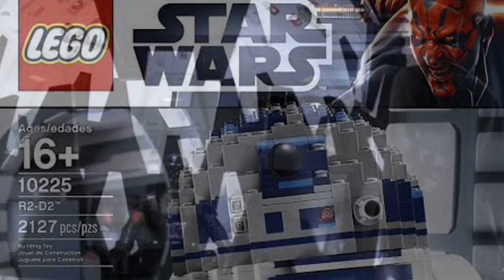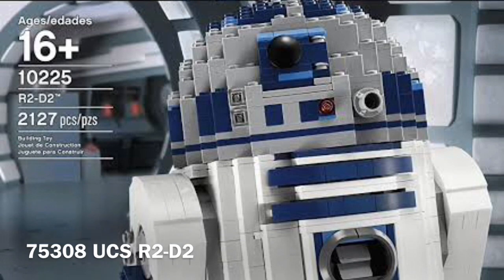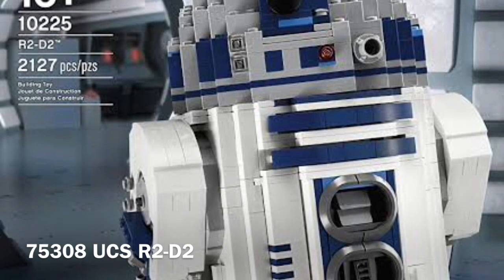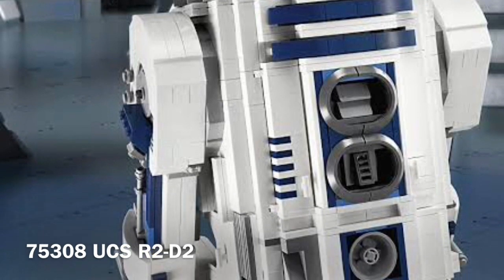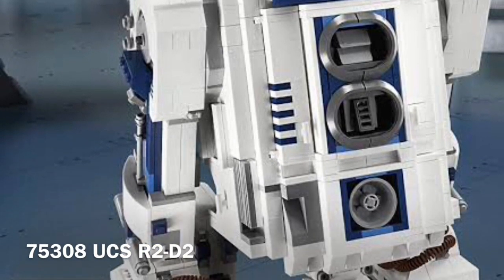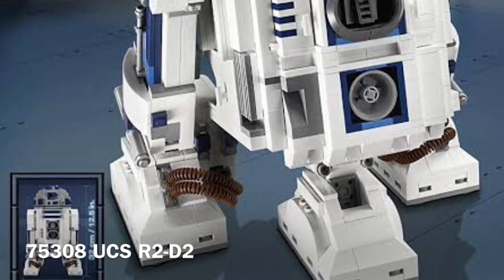Now for the UCS sets, there's first up the 75308 UCS R2D2 remake, which is going to be the May the 4th promo, I'm pretty sure. So also 75303 has been scrapped, it's just not on there. But yeah, this is real nice. I love the old one, so happy they're remaking that, and it'll be quite nice, I think.